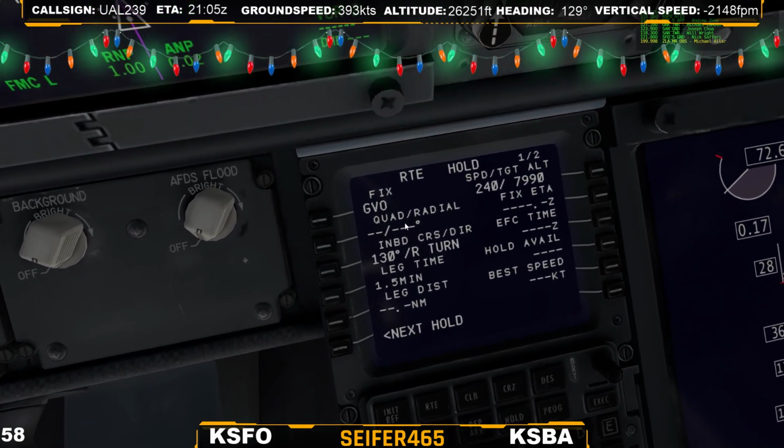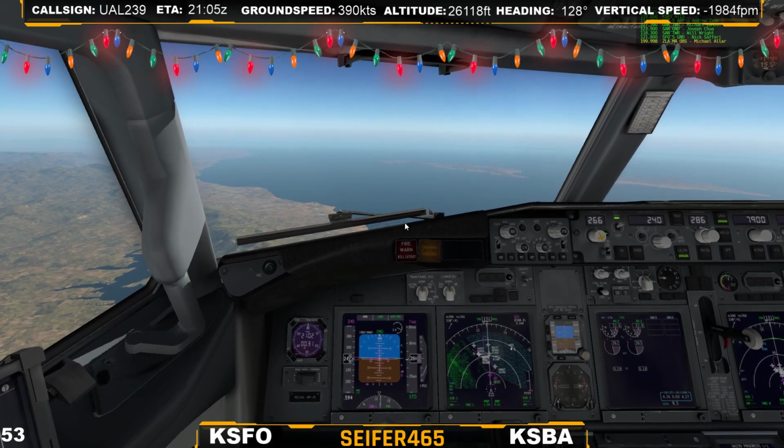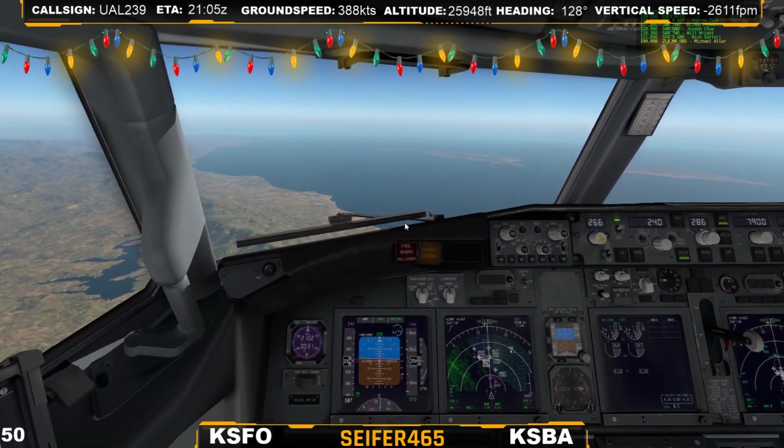I've never tried to hold in this plane. I've only ever done holds in PMDG aircraft, so I don't know how it's going to work. I did it in the 777 and the 747, so hopefully it will work.